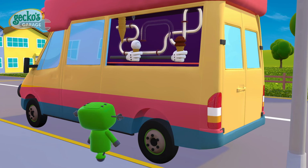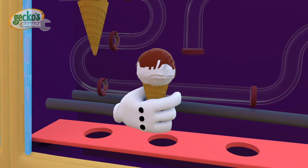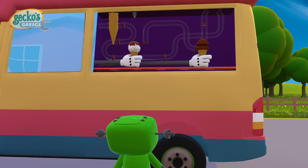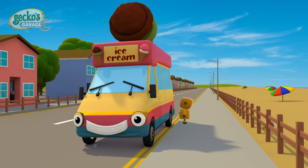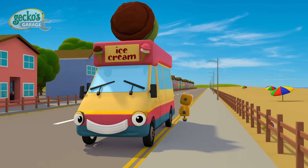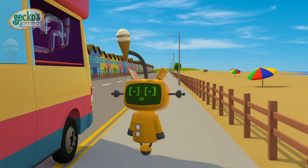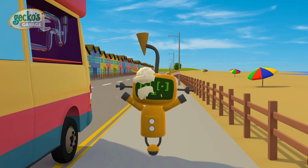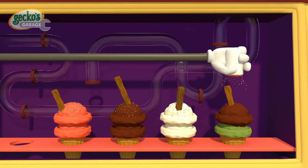Would you like some chocolate sauce, or would you like it plain? Vicky drives along the beach, it's very, very hot. This ice cream will cool you down, just watch it doesn't melt. Would you like a flake with that, and sprinkles on the top?